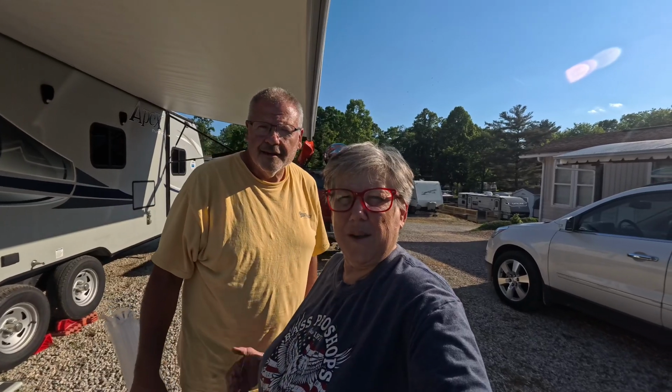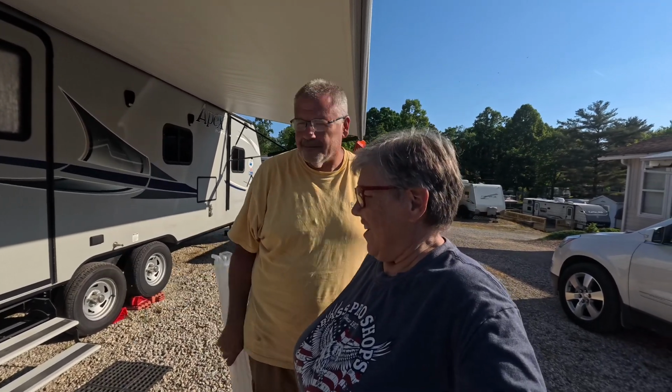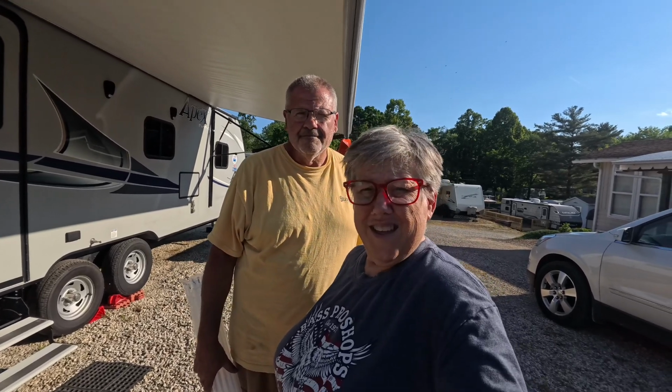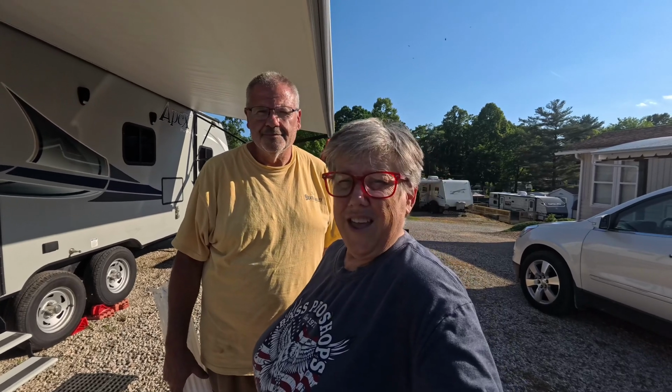Well, we have the truck completely loaded. The camper's all ready. All we have to do is roll in the awning and hook it up. We don't even have to put the jacks down, they're already up. So hook up and go. Yeah, everything's ready. We're going to hook up tomorrow and go.